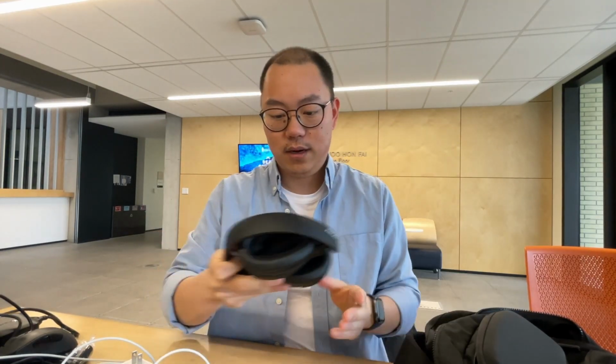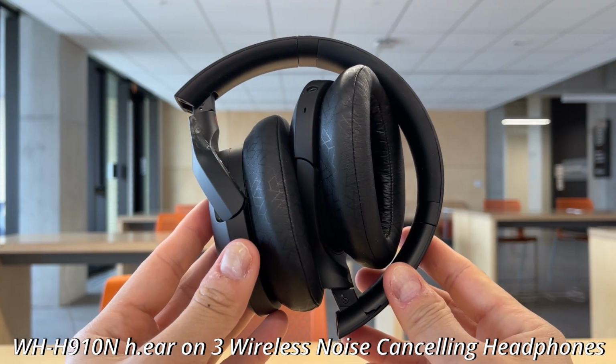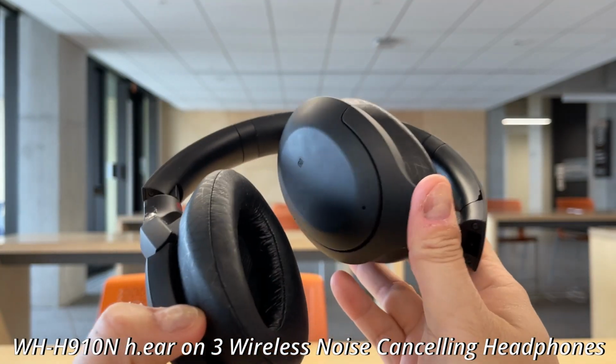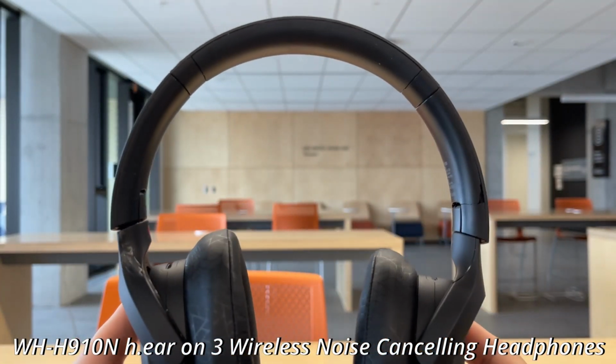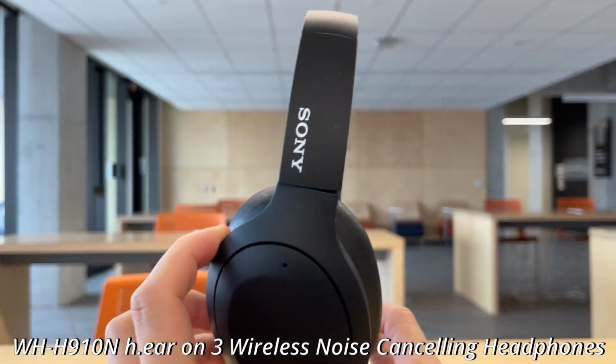Okay, so these are the headphones of choice. These are my Sony noise canceling headphones. I don't remember the name of these. I believe they're called the WH910N. I'll post the actual name of the headphones into the video right now. But these are actually a really good set of budget noise canceling headphones.